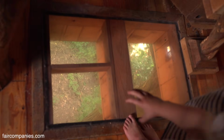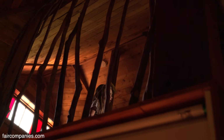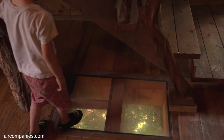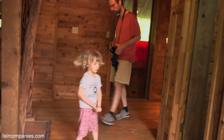But why with the windows? So you can see the tree. Because you're in a tree, you can see the ground. Isn't that crazy? That's scary. Why would you just settle for drywall and vinyl and carpet? They're gonna fall down. Huh? I said, wow. Oh, yeah.